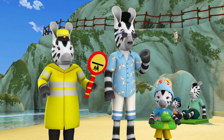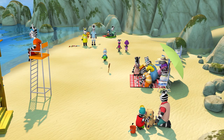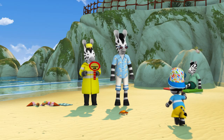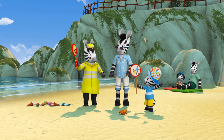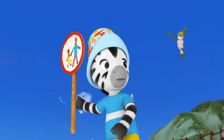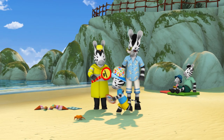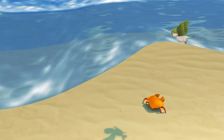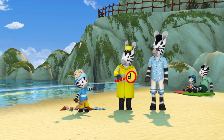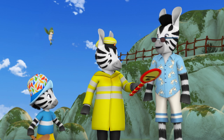Oh, my goodness. Looks like it's time to help out, Zoo. Where shall we start? Here. Let's help the crab first. All right. Off you go, then. All clear to cross the beach, little crab. Good job, Zoo. What next? I'd like to help Zach rebuild his space rocket. Okay. I'll keep an eye on the volleyball game. And I'll go and see if I can help Mum with the picnic.